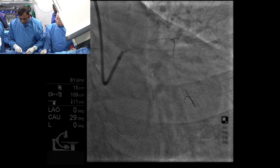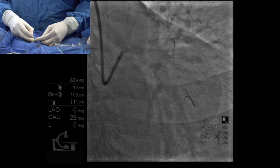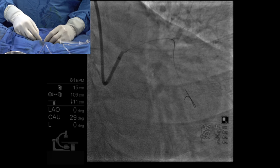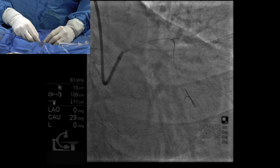I can do CTOs essentially with three wires for escalation, an externalization wire, and a dedicated wire for collateral crossing. Five wires. You can do a lot of CTOs with five wires, especially if you have a reentry skill set using ADR and a retrograde skill set using reverse CART. You don't need 30 wires on your shelf to do CTO PCI. You need to change the game.